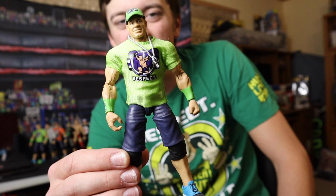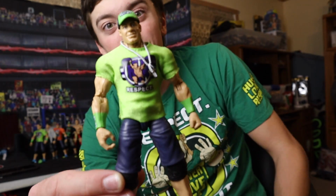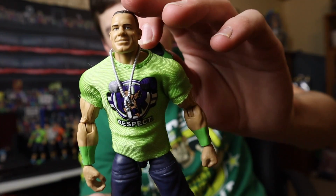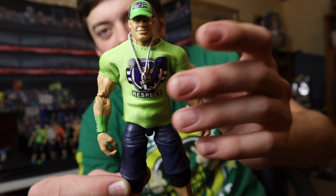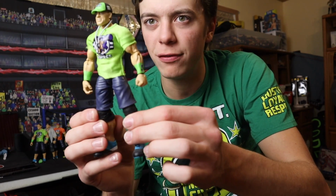The Elite 64 John Cena, definitely beating the one with the long hair for sure. Only because that's the Cena that I like right there. Very, very nice looking hair right there. I like the head scan. I think it looks really good. Always been a big fan of this shirt on figures. It just makes it look so fresh, like the neon green. Like I said, they should have done it with the WrestleMania 30. I don't know why they didn't. Looks great in Elite form.